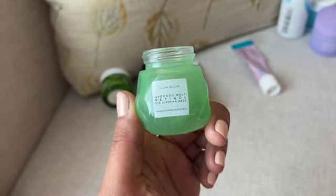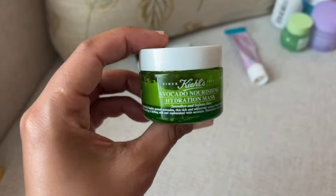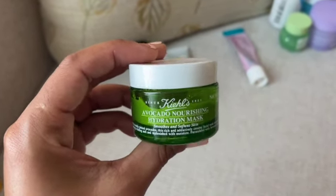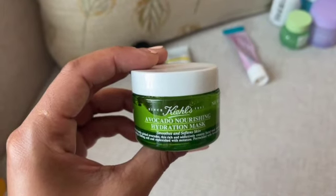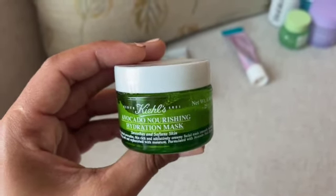just right this second. Next, we have the Avocado Nourishing Hydration Mask from Kiehl's. I try to do a hydrating mask at least once a week, again, just for the sake of keeping my skin nice and hydrated and stable, and for it to not go crazy on me.